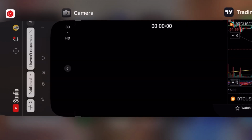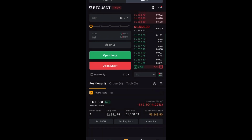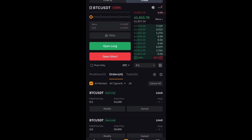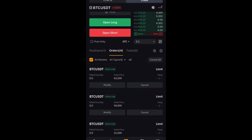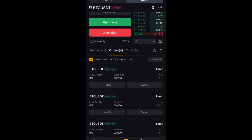Oh, I had a trade to add more at 61. Over on Bybit, I have my Bitcoin trade $569 negative. It was $2,500 positive yesterday, so it's dropped back down again. I had at 60,200 to buy one, two at 58,000. I'm going to leave it, I'm going to cancel that 61. I'm going to buy at 58.